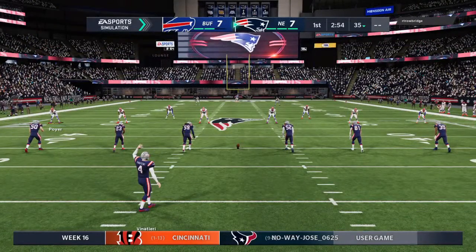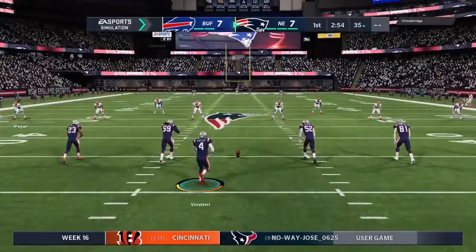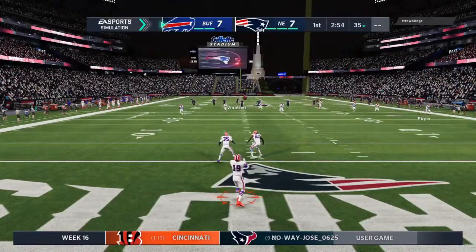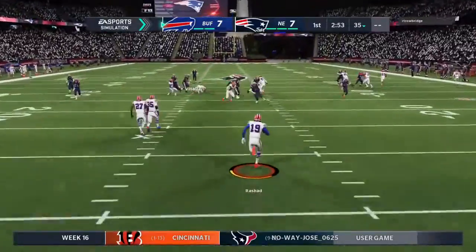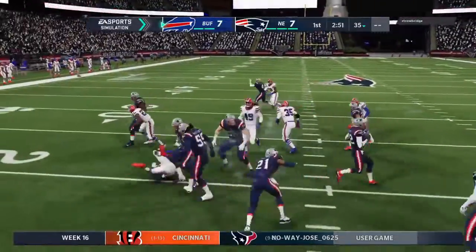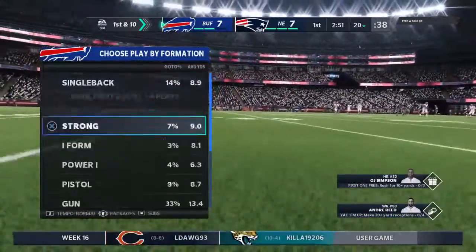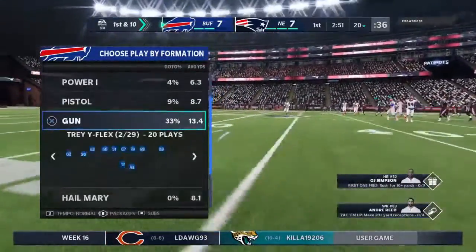Set to kick off. So all even at 7 now as they kick it away. Fields it in the middle of the end zone. And the decision to come out of the end zone is going to cost him 5 yards as he's taken down right at the 20. At their own 20-yard line.